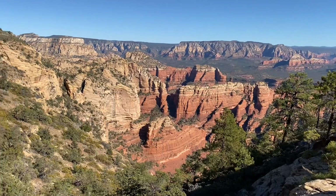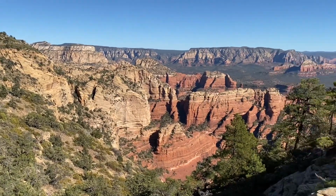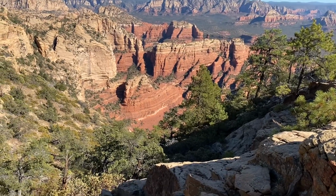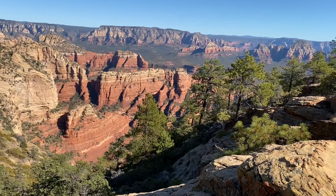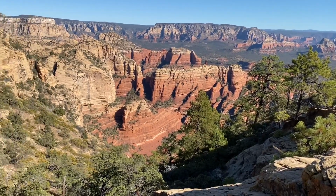Well, I can see why they tell you to give yourself 5 hours to do this hike. It is steep and strenuous. Just in front of us actually is Faye Canyon, which we went up yesterday, and then hit the side arch, which you can't see from here, but you can see it on your way up.